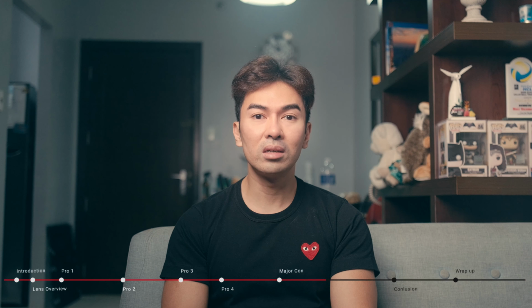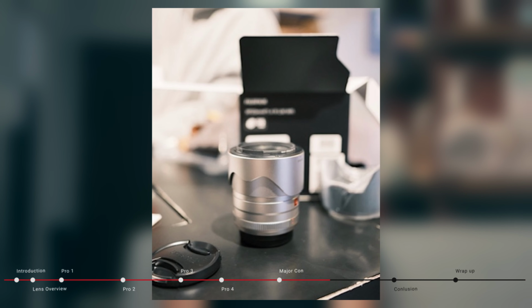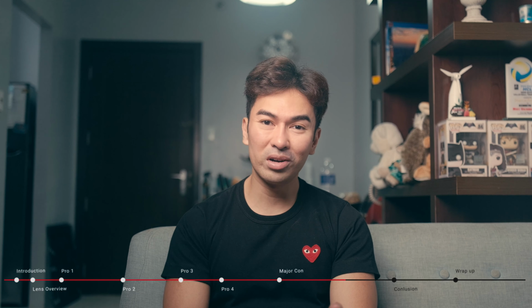I initially got the silver Viltrox f1.4, and that was a good lens too, for a third of the price. However, I sold it after a month, not because it did not perform well, but because weather sealing is really important for me. Not that I plan on doing extreme stuff with the lens and the camera, but for peace of mind, I just want all of my gear to be weather sealed as I plan to take this to the beaches and mountains.